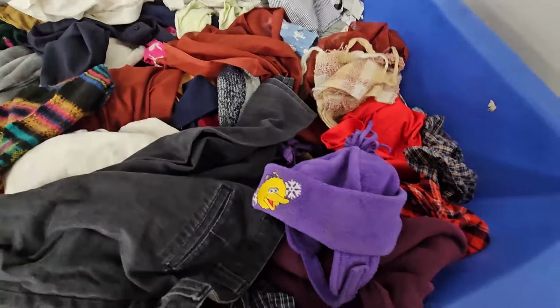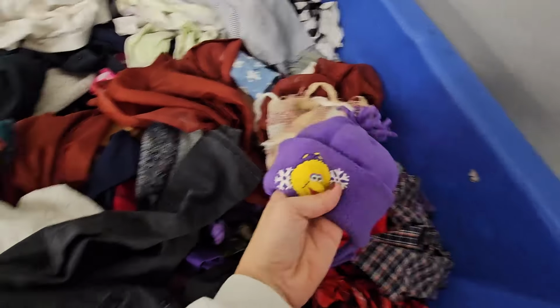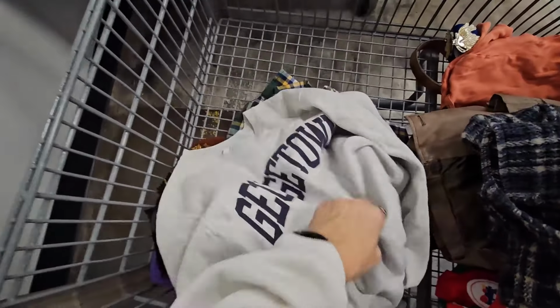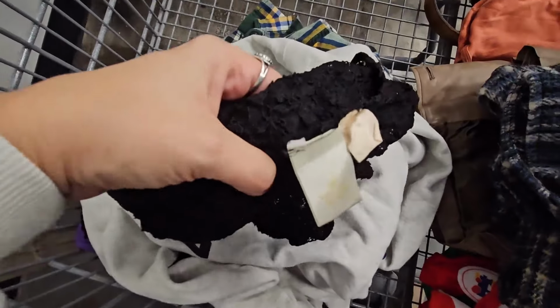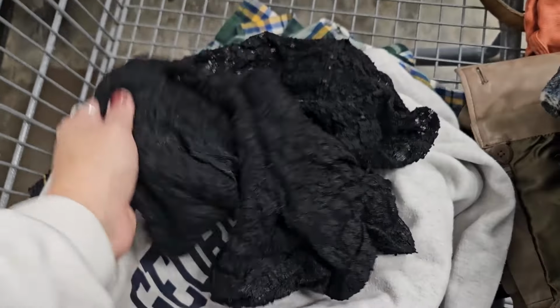Then I found this super cute Big Bird beanie, toddler size. This was after the first bin rotation. I found not much this time. A scarf, a flannel for myself, this Georgetown crew sweatshirt. You will see that later in the haul. Nothing crazy at all. And then I did find this. You'll see this later in the haul as well. Vintage Victoria's Secret gold label lace top.